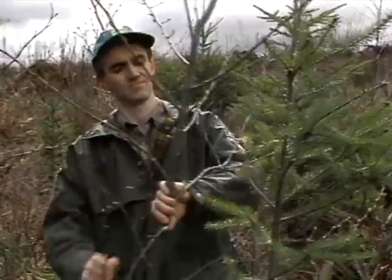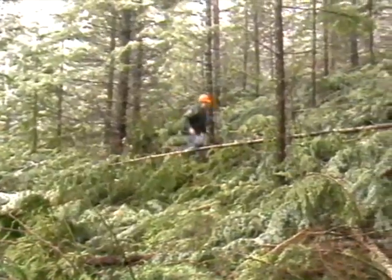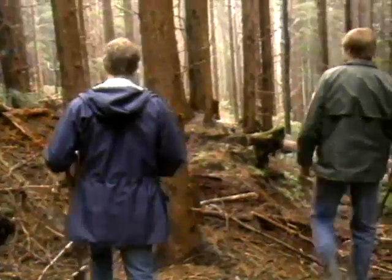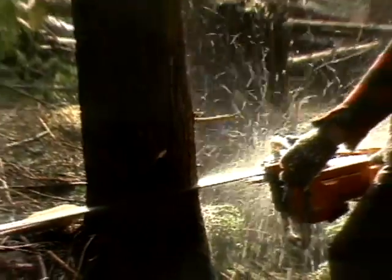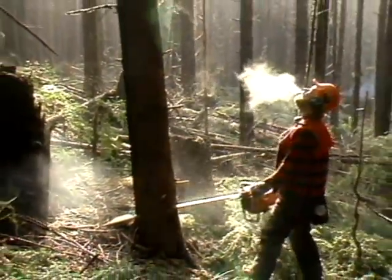The next check is on juvenile trees between 10 and 20 years of age. If there are too many, they compete with each other. We give them room to breathe and grow. We cut down some of the trees so that the remaining ones can grow well. As the trees begin to reach commercial size, the ministry or the forest company surveys them again. They may need to be thinned out one last time to yield the best possible final harvest.